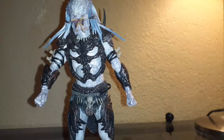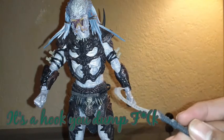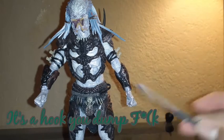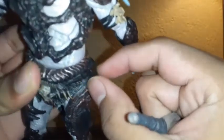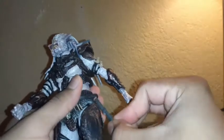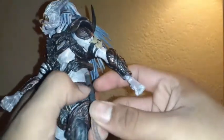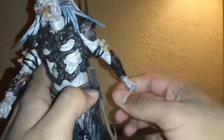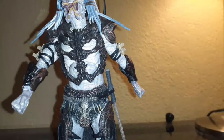Anyways, for the previous one, he does have this scythe, or whatever you call this weapon, which you can actually store on his side. Of course, I forgot to mention that he was wearing a rubber belt, where you can put it right here, and where you can put it directly underneath it, like that. That's for storage. Yeah, good choice.